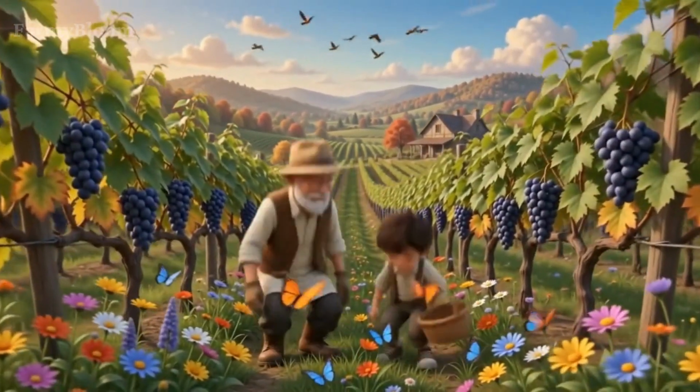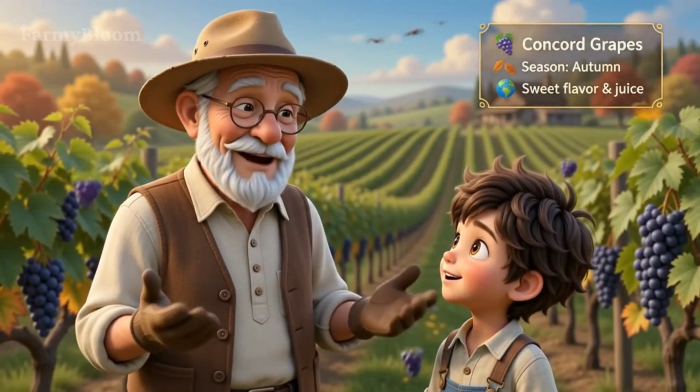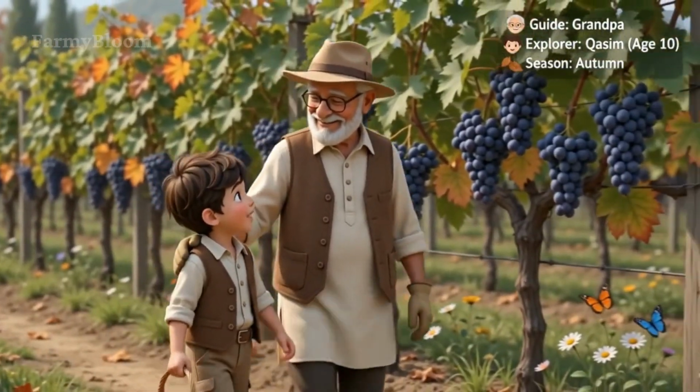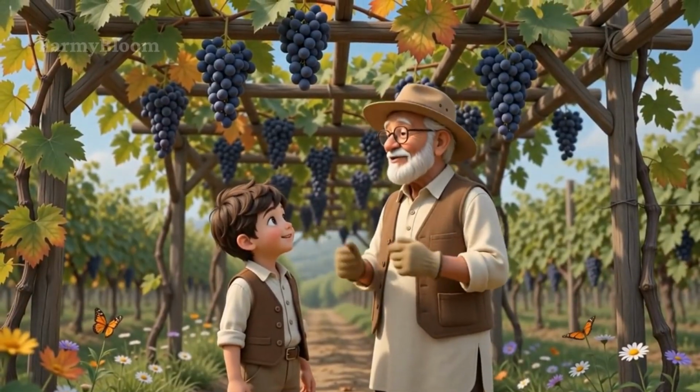Grandpa, wow! So many purple grapes! Welcome, Qasim. Let's discover their amazing journey together. Grandpa, can we taste these grapes? Soon, Qasim. First, let's learn how they grow.